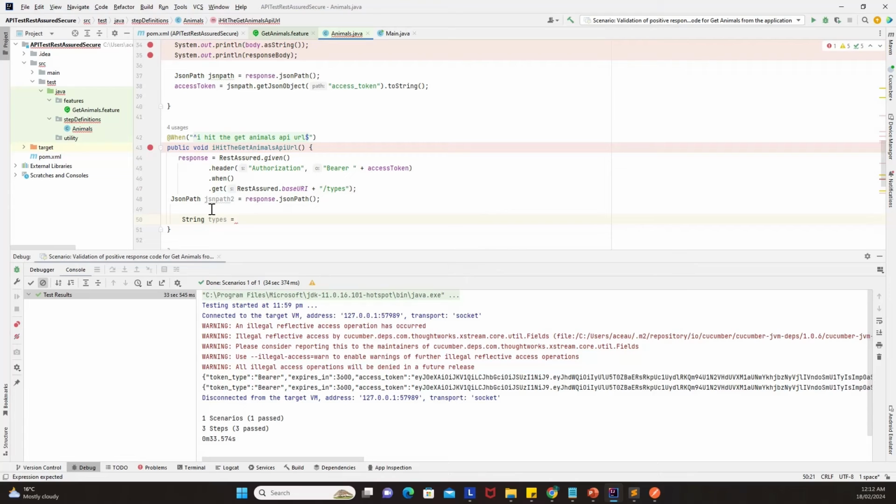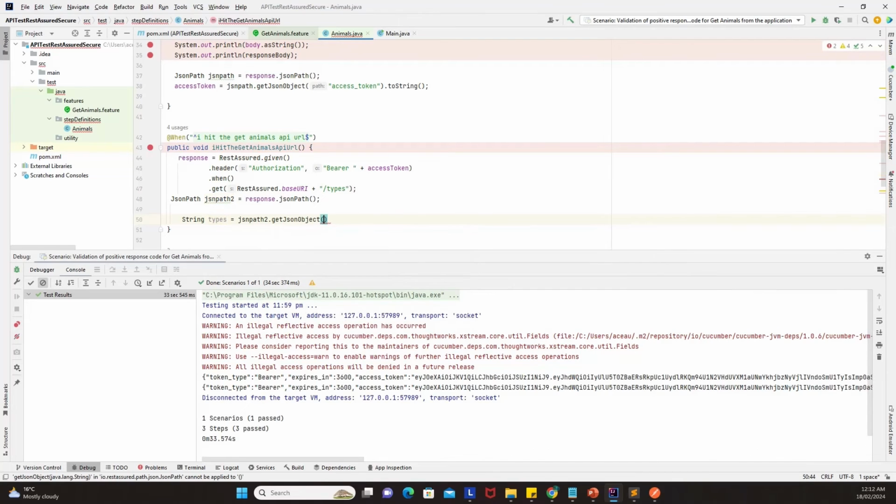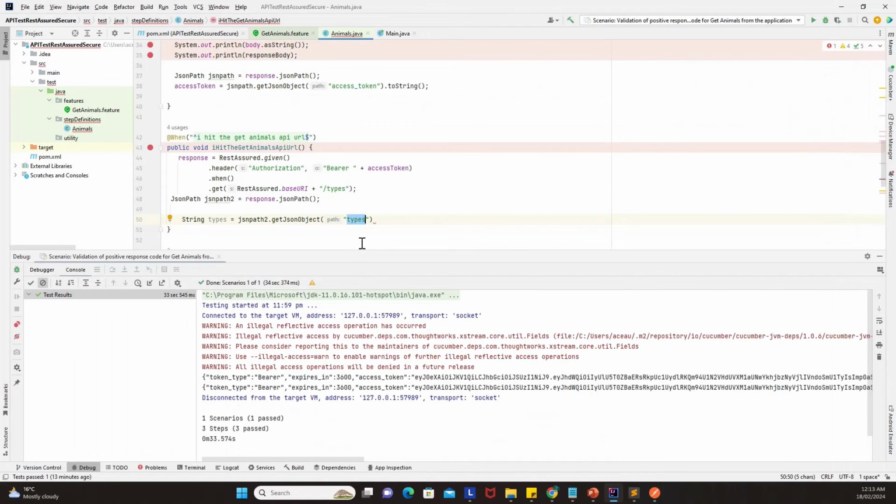Now what I will do is I'll just type JSON part 2, and we will get an object out of this. So get JSON object, and then I'll type here types. The reason I'm typing types here is that if I go back to get animal type, you can see that there is an object here in the types. That's the reason I'm trying to extract this whole types and then verify whether I'm really getting this or not. And after that, I'll type toString and then end my statement.